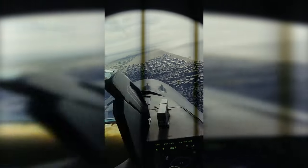The first advantage is the immersive experience. Virtual reality technology offers an unparalleled level of immersion, allowing you to step into the cockpit of a fighter jet. With the Pimax Crystal's high-resolution display and realistic sound effects, you'll feel like you're truly soaring through the skies and enjoying an intense aerial combat.